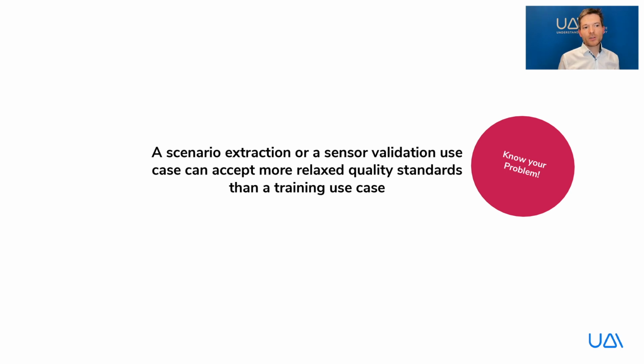So if you're talking about scenario extraction, for example, or just the validation use cases, there's a totally different set of precision required, not the box precision, for example. So you can lower your cost of annotations or of your data set preparations if you know your problem and if you adjust your quality requirements to your problem. So this is super important.